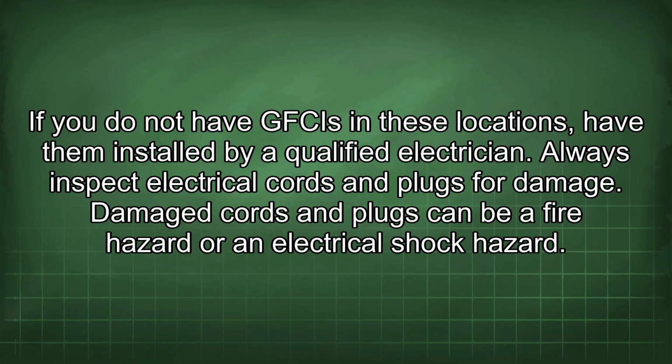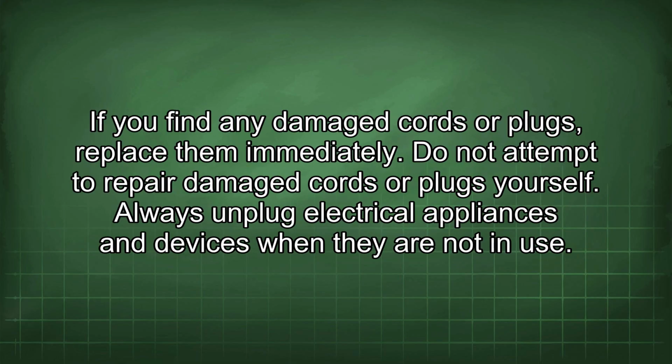Always inspect electrical cords and plugs for damage. Damaged cords and plugs can be a fire hazard or an electrical shock hazard. If you find any damaged cords or plugs, replace them immediately. Do not attempt to repair damaged cords or plugs yourself.